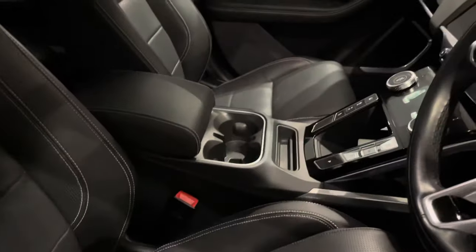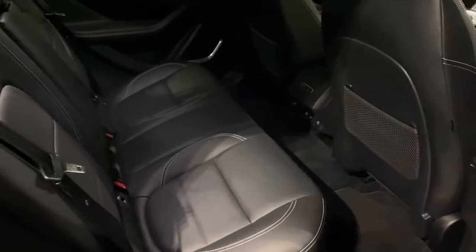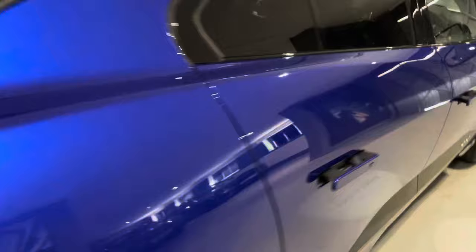All in very nice condition, like I said, no excessive wear on anything which I can see. I do like these door handles as well, the way they pop out when you come up to the car to open it. It looks really good. Rear looking pretty much brand new, probably never been sat in. Give you a quick look in the boot as well. Obviously it's a power tailgate, you can do that on the key.